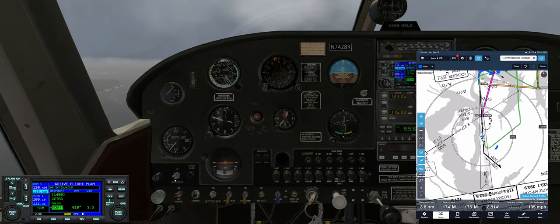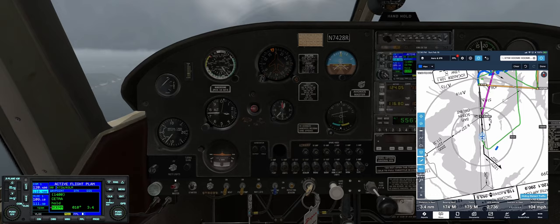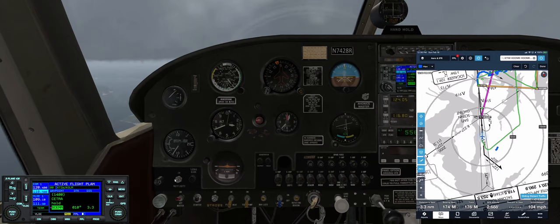So the thing I missed back there was I thought she gave an instruction for 4,000. It was actually 3,000. What I should have done is asked her to repeat. But it was a question in my mind, and it makes sense to ask for the controller to repeat the instruction rather than guess.